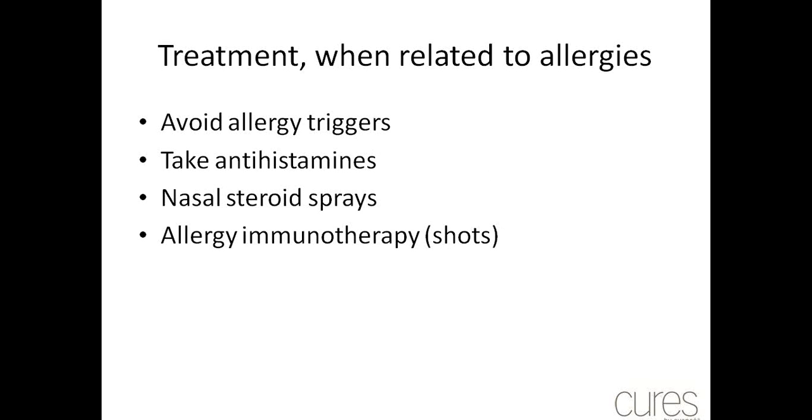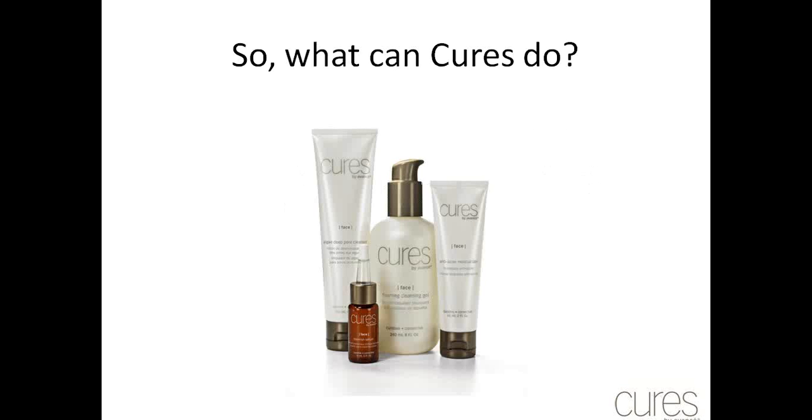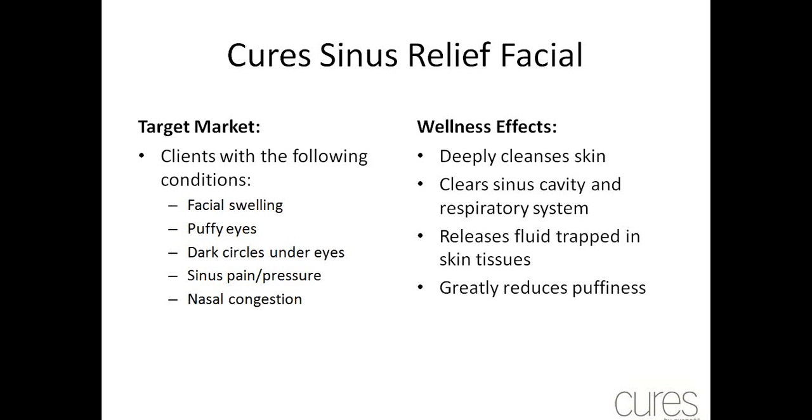The treatment when the sinus condition is related to allergies. Obviously, you want to make sure that you avoid the allergy triggers. You can take antihistamines, a nasal steroid spray, or you can do some type of allergy shots to help build up your immunity to those allergens. Most sinus infections can be treated with a combination of self-care measures, controlling allergies, and medical treatment. If self-care measures don't prevent your sinus problems, further testing or a referral to an ENT specialist may be in order. So what can Cures do?